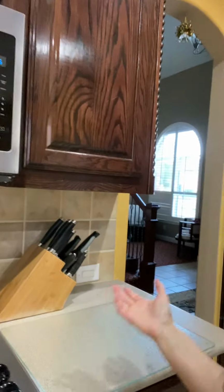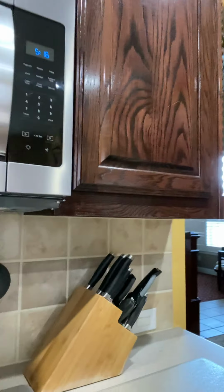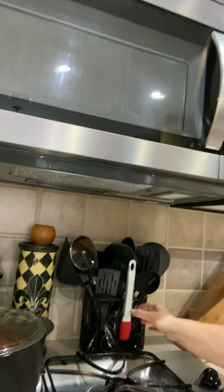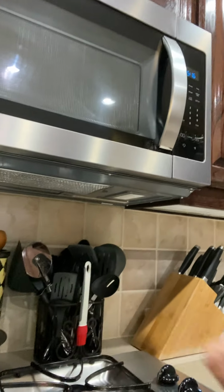A few of my favorite products that I would like to show you are going to be the knife set, and you can see that the cooking shears fit right inside the knife block. I also have the February free basting brush, and it has a little hook so you can hook it onto your pot.